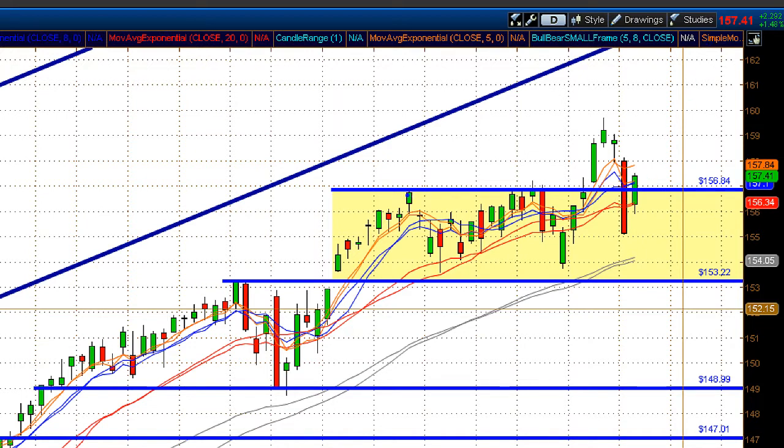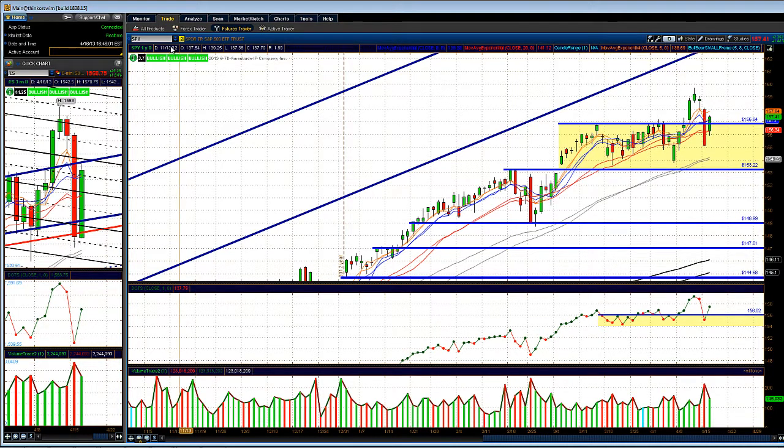You can see here we are back above that 156.84 level. So if we can hold above 156.84, we can expect to move back up towards this little gap fill area that we have right here between 158 and 159. If we hold below 156.84 tomorrow, and you see some nice selling pressure come in, look for a move down towards 156 and then down towards 155. Those are going to be your levels to work off of, folks, on the SPY. Plain and simple.